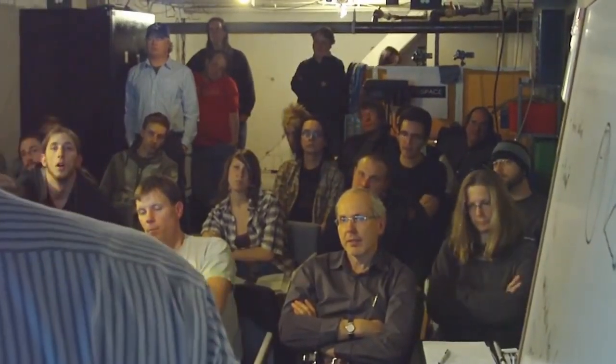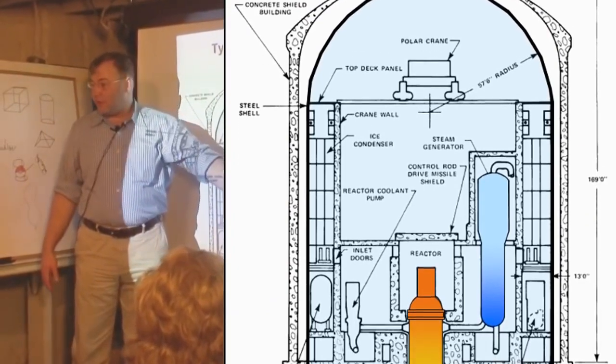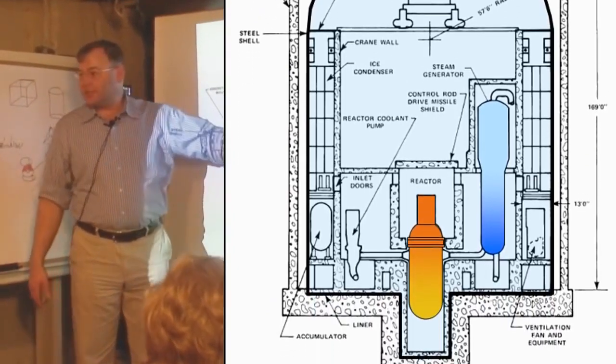Now, I don't want to tell you all this because I'm trying to focus on negative situations here. I'm telling you this because this is what drives the design of this building. This building is the size it is, and it's the way it is, precisely to accommodate this event. They've designed this reactor so if this happens, all the steam is captured in this building and doesn't get out.